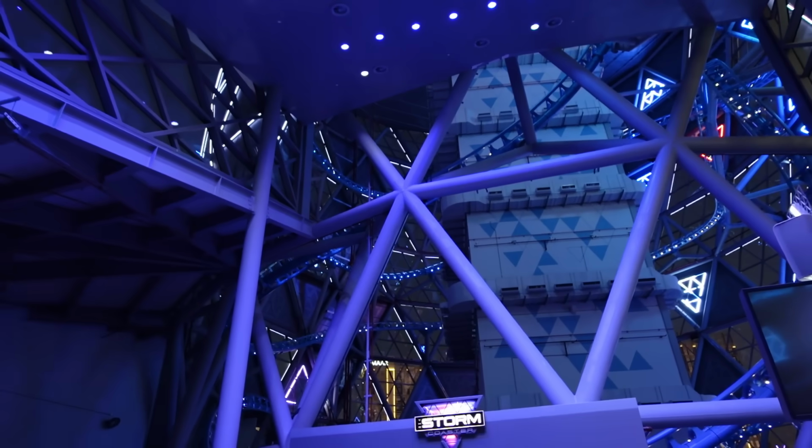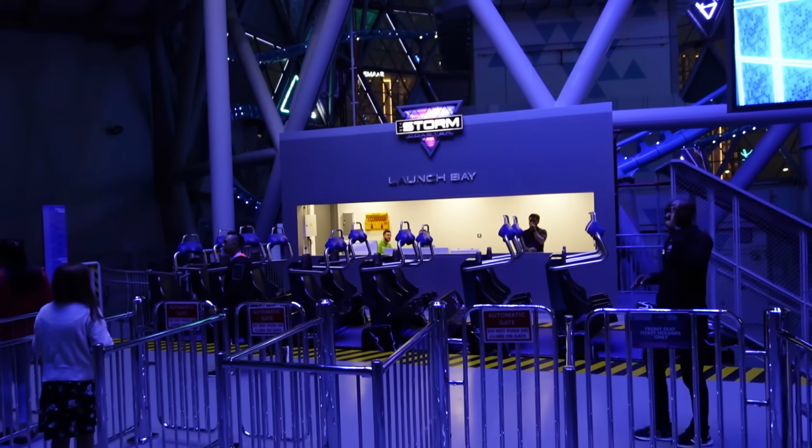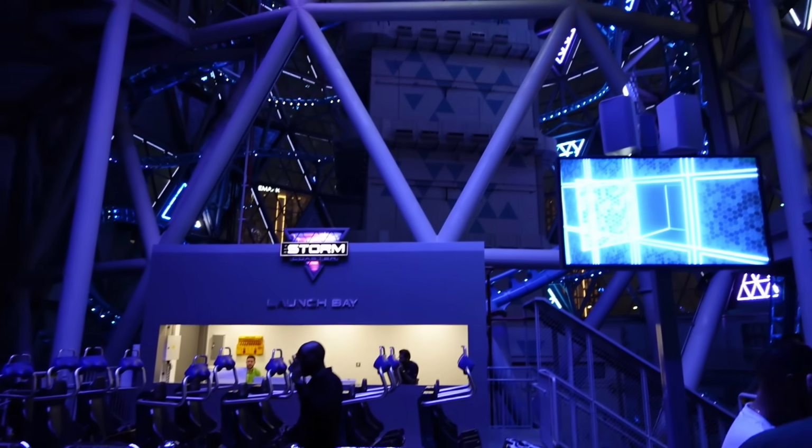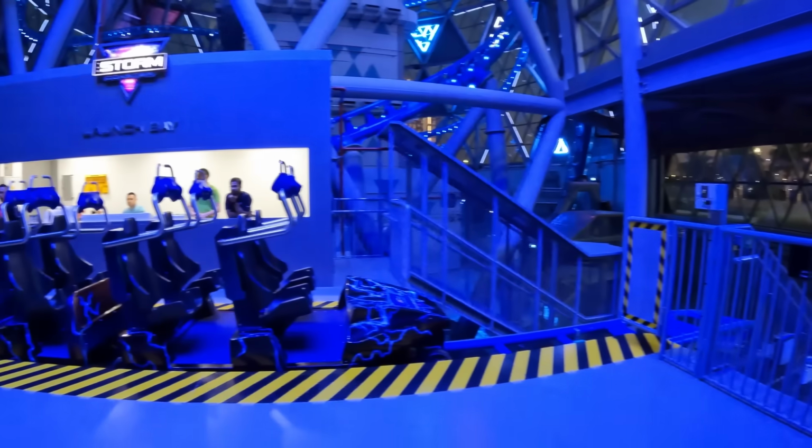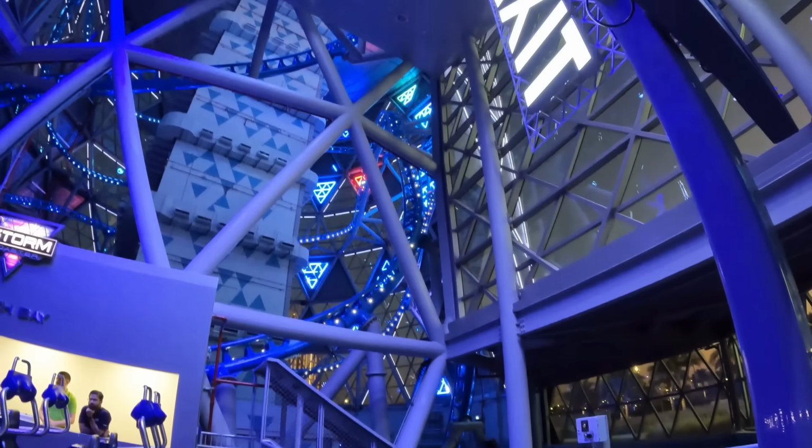Wow. Before entering the launch bay, guests are required to place any loose items in your size dials.